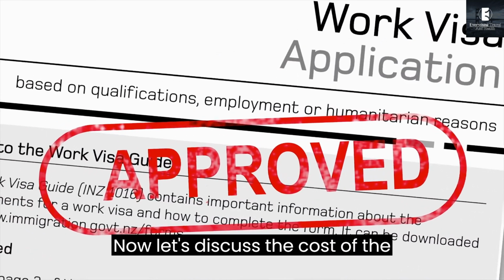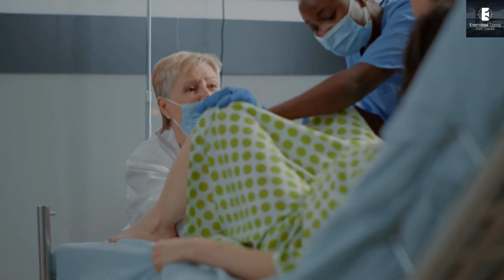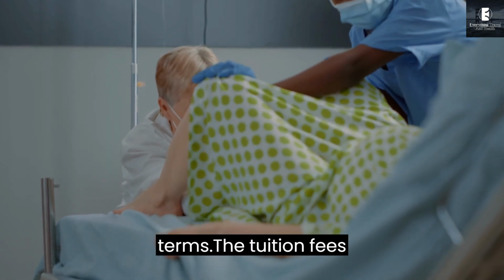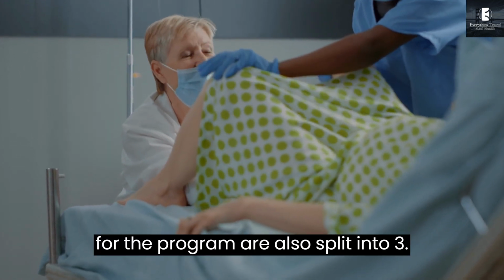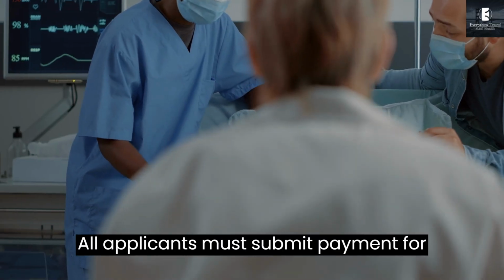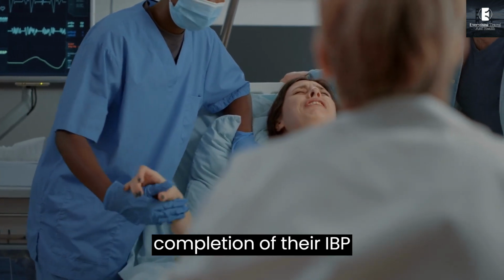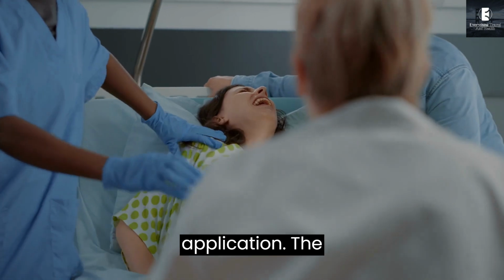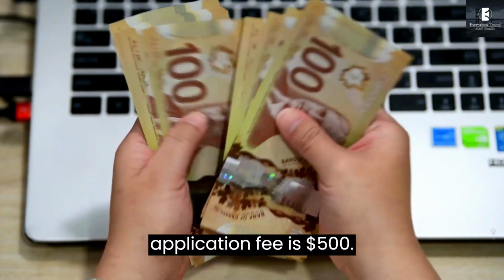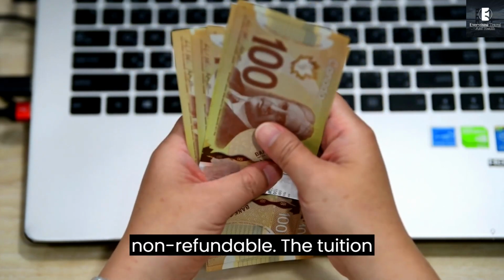Now, let's discuss the cost of the program. As I mentioned earlier, the program is split into 3 terms. The tuition fees for the program are also split into 3. All applicants must submit payment for their application assessment upon completion of their IEMBP application. The application fee is $500. This one-time application fee is non-refundable.